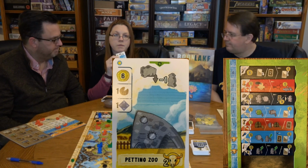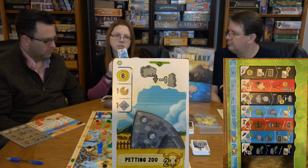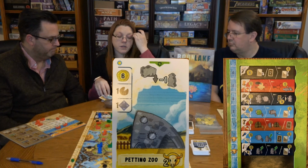Then down here at the bottom, you have the name, obviously some artwork, but you also have the victory points associated with it. Typically, if a card has in-game scoring, this victory point would have a question mark because it just depends on what that looks like. So that's kind of an explanation of the cards.